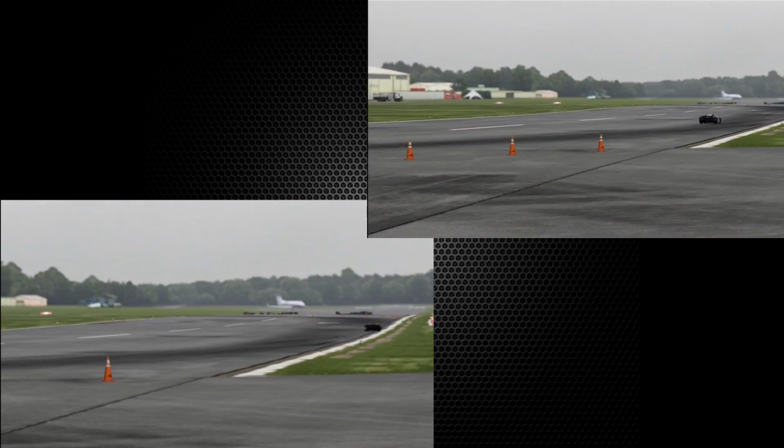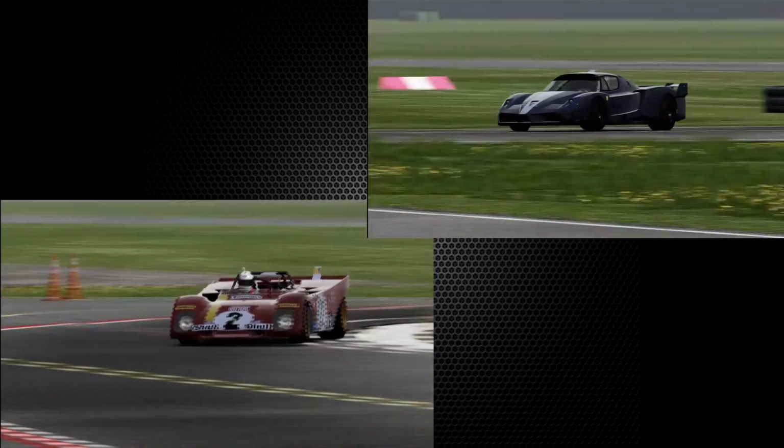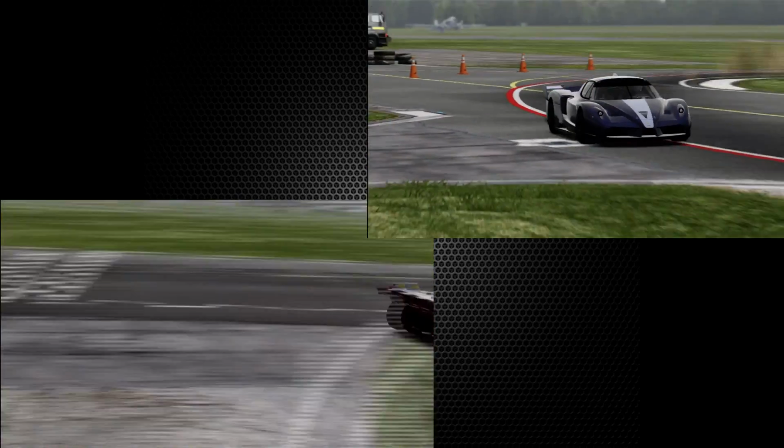Go through the tyre wall. They're both incredibly fast through there. The go-kart falls off the road a little bit there, just dips a wheel. Just a tiny bit. However, as they come into the second to last corner, the superior brakes of the FXX do allow it to catch up a little bit through there. The go-kart is across the line. There goes the FXX as well.